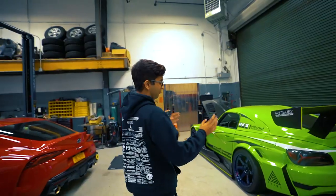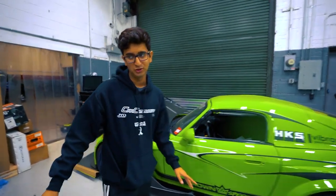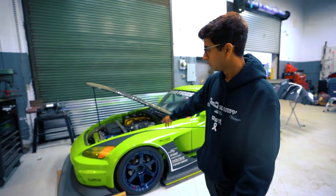So right here is a Voltex S2000 full wide body kit they did for the New York Auto Show this year. Look how crazy this car looks. It is supercharged, and the owner of the shop is going to be fully building the motor on this car.